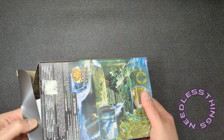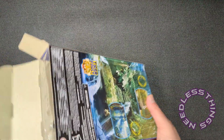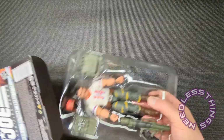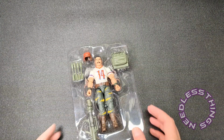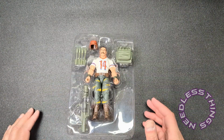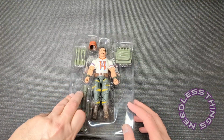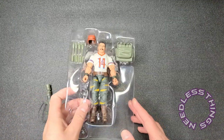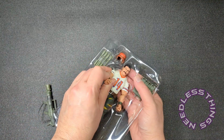I have ended up loving these Tiger Force figures. When I was a kid, or not even when I was a kid, because Tiger Force and Python Patrol came after I had stopped collecting G.I. Joe, I just never thought that much of them. But now they look so great. The colors are so great. They're interesting. They look great on the shelf. They pop. I really have come to love these Tiger Force decos.